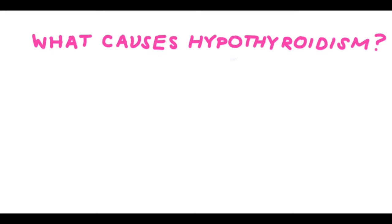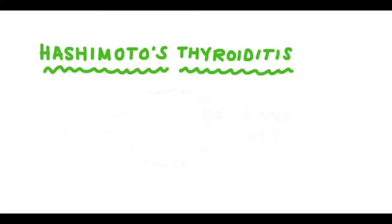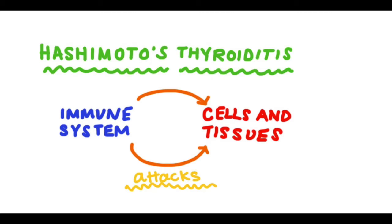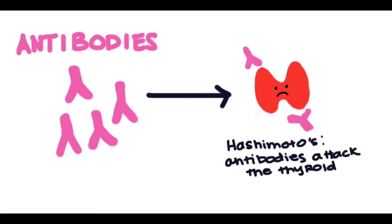What causes hypothyroidism? Hypothyroidism can be caused by an autoimmune disease, too little iodine in the diet, thyroid removal, radiation therapy, or use of certain medications. The most common cause is an autoimmune disease called Hashimoto's thyroiditis or Hashimoto's disease. It is an autoimmune disease. In other words, your immune system attacks your own cells and tissues. In the case of Hashimoto's, your body produces antibodies that attack and destroy the thyroid gland.